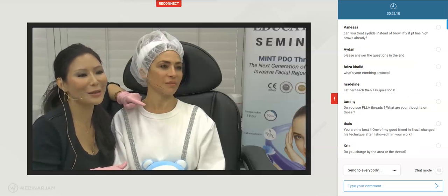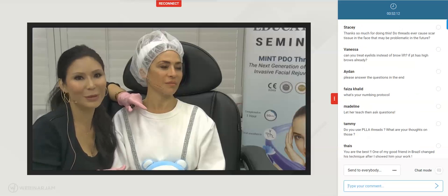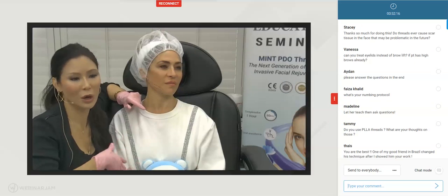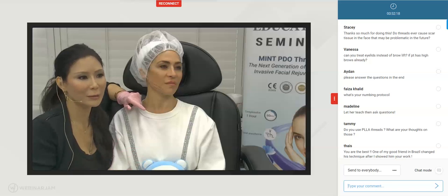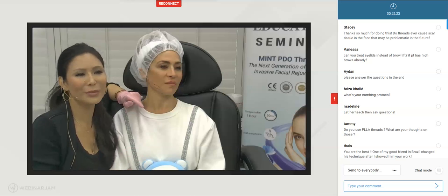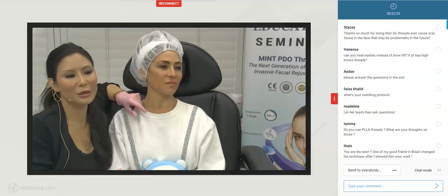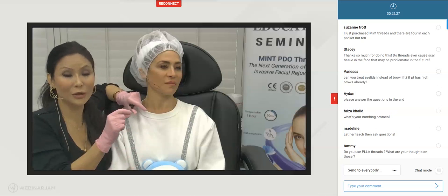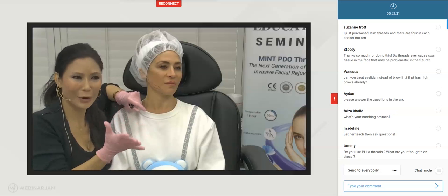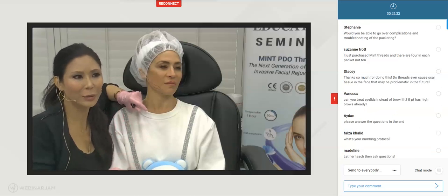Which product from Mint line do you use? The Mint, the fines, and then I use all the smooths, all the twists, all of them. Have you seen people get pimples over the area? That's usually a cleaning issue. So I think, just make sure that the thread is not poking out. But usually if there's pimples, that area might have needed to be cleaned a little bit more.